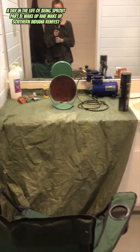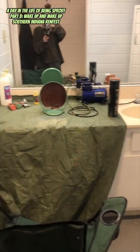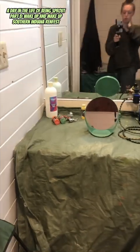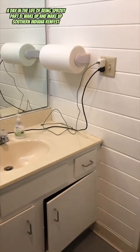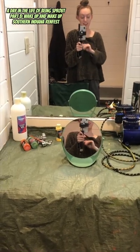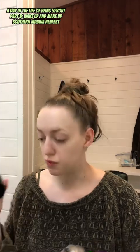Alright, so here is my makeup setup. I'm all done with my shower. I have this nice bathroom to do my makeup and electricity over there. Now I'm going to sit and get started. Alright, so the first thing that I actually do for my makeup is put on hairspray because I wear my hats and I want my hair to all be slicked back and everything. So I'm just going to go ahead and spray it.